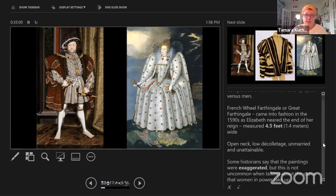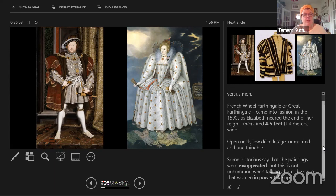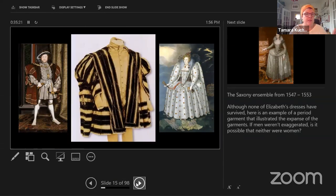Some historians have suggested that the paintings of Elizabeth and the size of her wheel farthingale were exaggerated. But again, this is not uncommon when you look at people talking about the space that women in power take up. And I want to use this next slide to discuss that. So we have the example of King Henry VIII, Elizabeth's father, and the expanse of his shoulders and the squareness of his shape, and how Elizabeth feminized that, with her own expansive, square, geometrical shape, taking up an enormous amount of space in the room as power.